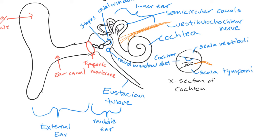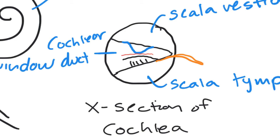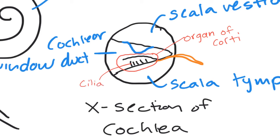And then underneath, this little funny thing here, I'll zoom in. This is called the organ of Corti. It has these little cilia, these little hairs, suspended in fluid. When the pressure wave causes this bulge by the scala vestibuli, and it bulges on the bottom part into the scala tympani, those cilia will move.